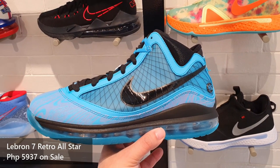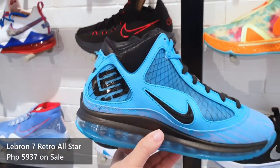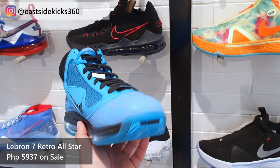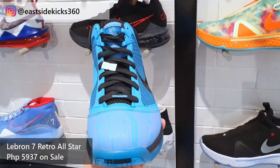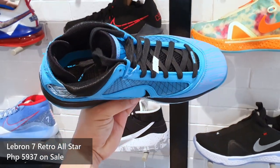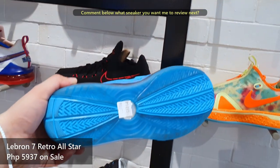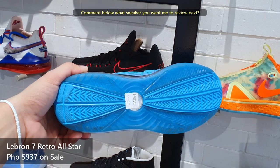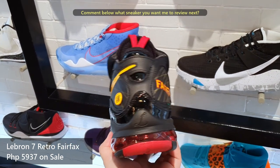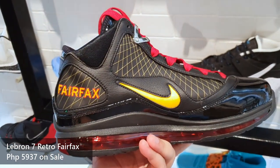To start off is the LeBron 7 Retro All-Stars. The LeBron 7s were first released in 2009, but this colorway was released in 2010, in time for the All-Stars of the 2009-2010 season. With an all-plastic upper, colored in teal with hints of black. I love the details of the 7s and also this colorway. I was considering buying this but ended up passing on it. It is on sale for $5,937 with the original price of $9,895.